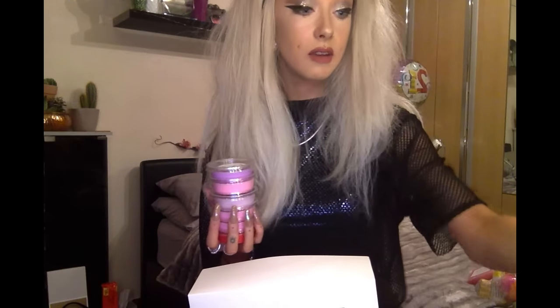So you can get the little melters from Marshmallow Blends as well. I think mine's red, I've got. I can't remember where I've put it. I think it's in my wardrobe. But anyway, I've got some more melts.